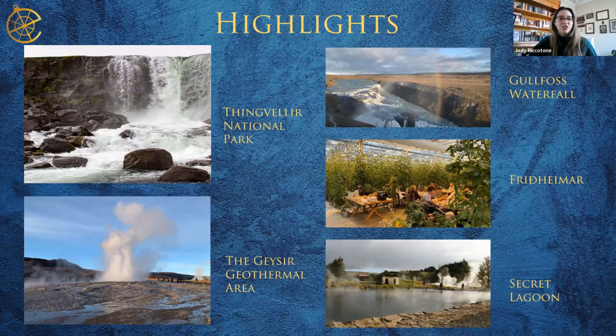And then you have the Geysir geothermal area where you can see active geysers, and then Gullfoss waterfall, where you have glacier water coming down the river, and it has a 2-stage drop, and it goes over 100 feet from top to bottom, and it's really large and really glorious. And there's so much water that I don't know if you can see it in the picture, but there's almost always a little rainbow band from the spray.